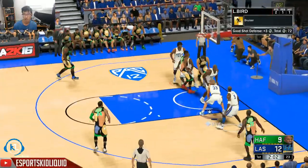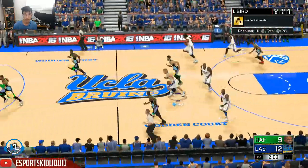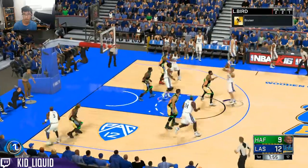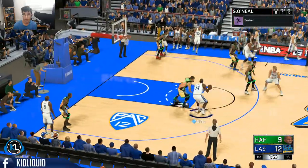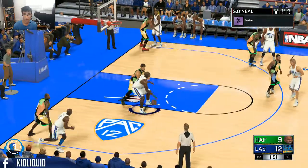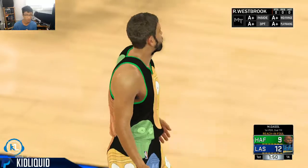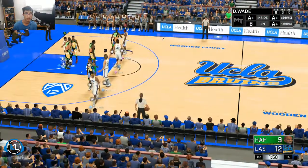Antetokounmpo against Johnson. Antetokounmpo can't get it to go. Those are chances almost always you can rely on him to get you 2 points, but the D is just enough to keep him out of rhythm. Marcus Sull picks up the foul. That is his first foul of the game.